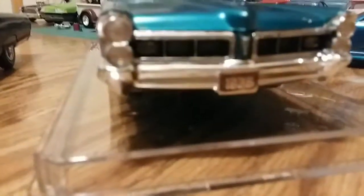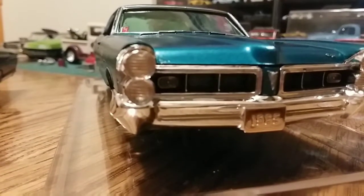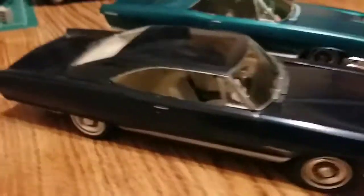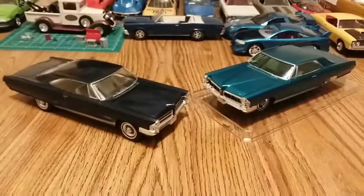So I figured these two would be cool to show off together, just because they're cool. So the front grills are different too. If you notice, these are just the horizontal lines, and that's got some vertical lines in it. So these being super cool, I figured it would be cool to show them off together. I feel like this is a very short episode of the car show, but you guys have not seen these yet in slideshows.